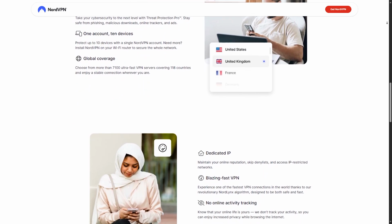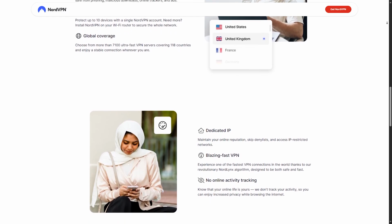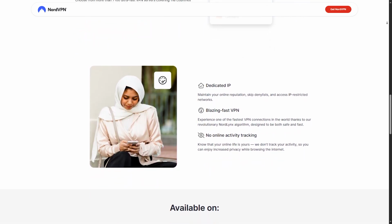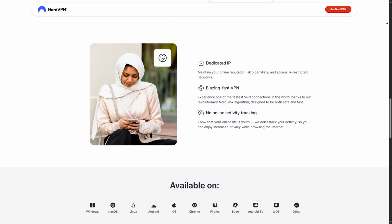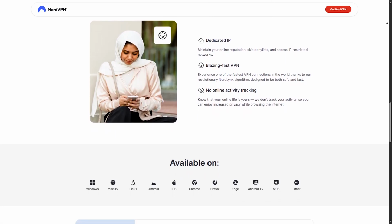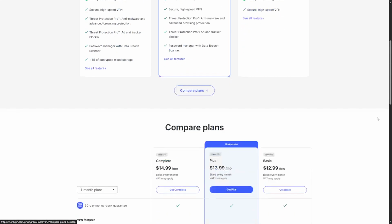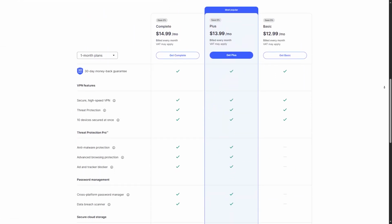What about performance? NordVPN offers a good number of servers with a wide range of locations, making it an excellent choice for streaming. I managed to gain access to various hard to reach libraries with minimal troubleshooting. In terms of price, NordVPN falls in the mid range of the VPN market. That said, its pricing is well justified by the abundance of extra features and top level security it provides.